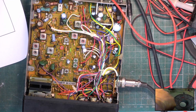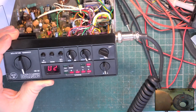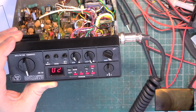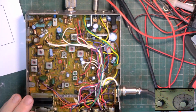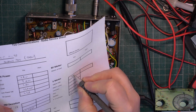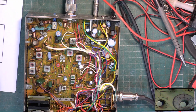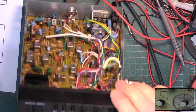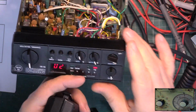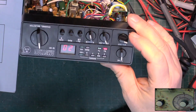S meter, in the UK CB radios it's 100 microvolts for S9, and it's being a bit generous at 40 microvolts. On the transmit meter, it's a relative power meter, so it isn't pre-programmed like most modern ones. So if we're going to transmit, it would light 4 lights if it was doing 4 watts.